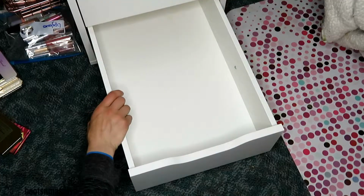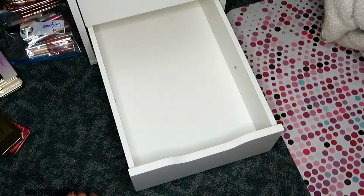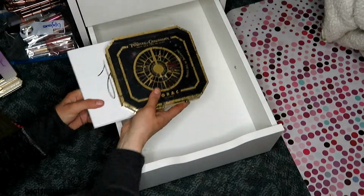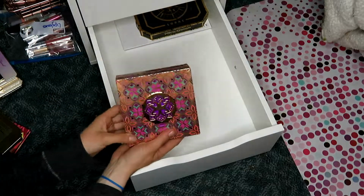I'm gonna have my eyeshadow palettes in this drawer. I'm not sure what else I'm gonna fit in here. We'll see as I fill it up. These 2 palettes are a lot bigger and bulky and oblong and hard to store, so I'm gonna stick those in the bag first. This one too.